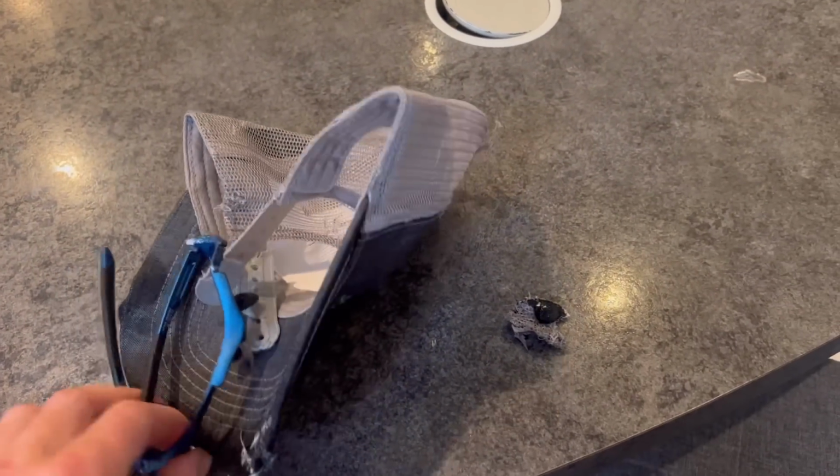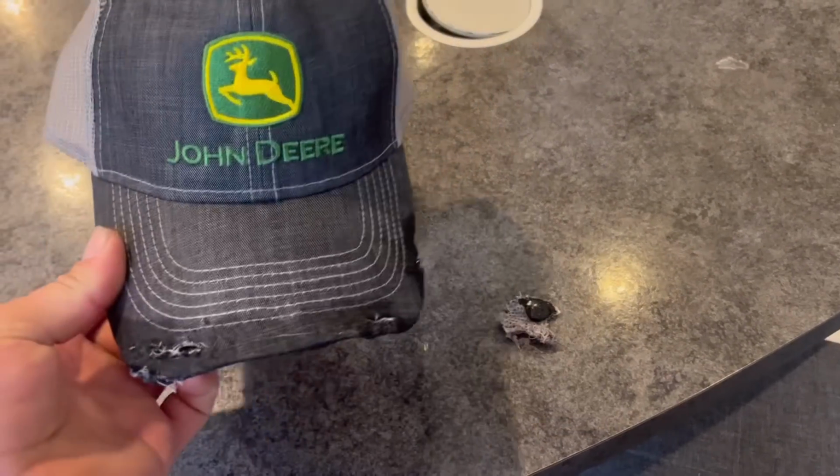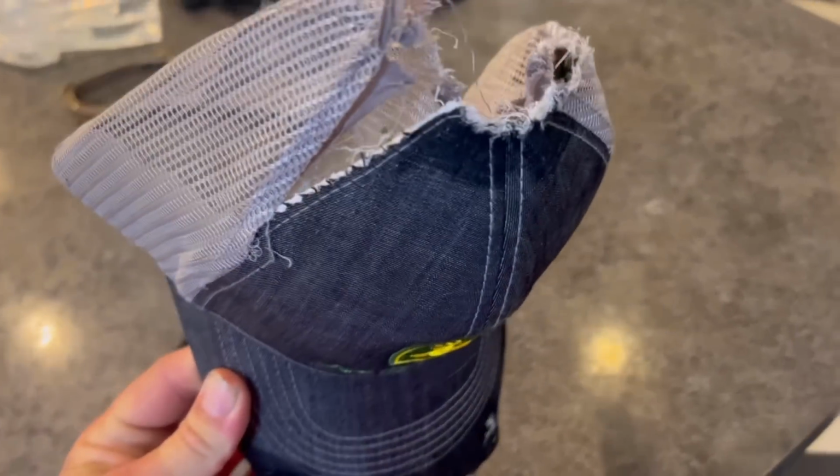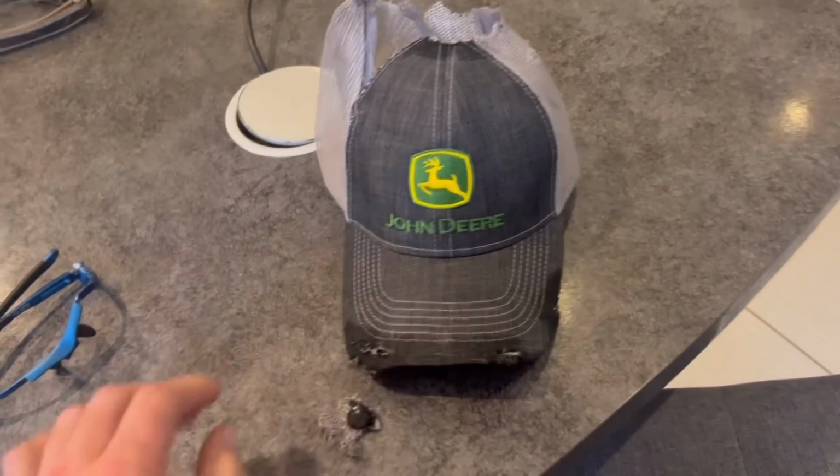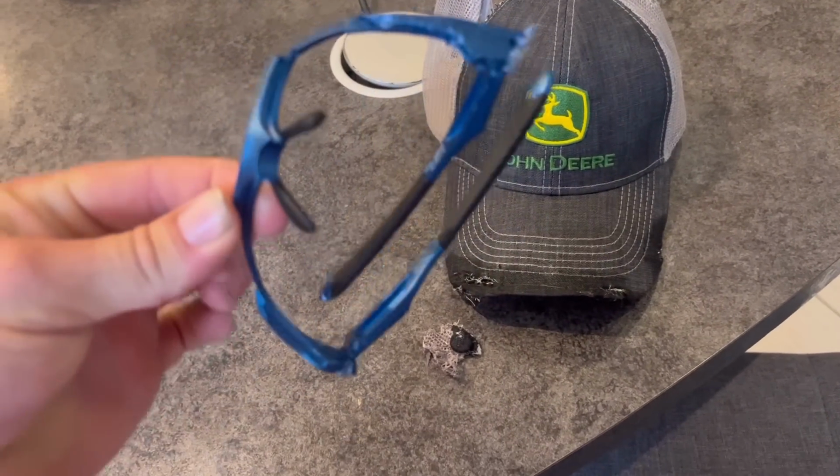So yesterday John Deere gave me a hat because I called in and looked at the forage harvester. Anyway, Chester decided to help himself to it and chew it up, which is a shame because I could have put that on eBay for the air ambulance or worn it. And he's also chewed up my sunglasses.